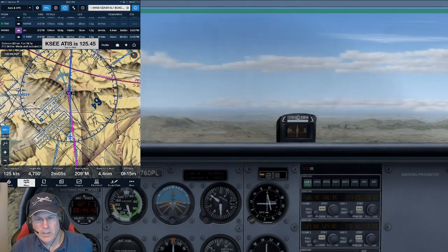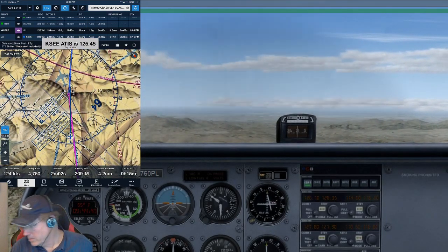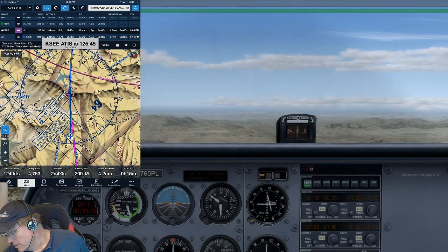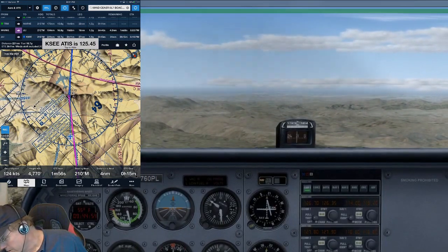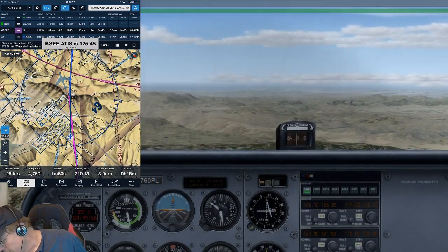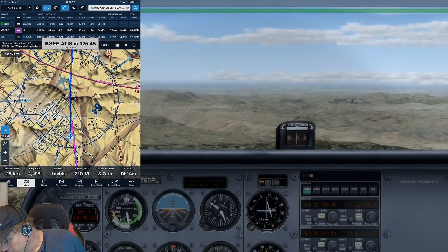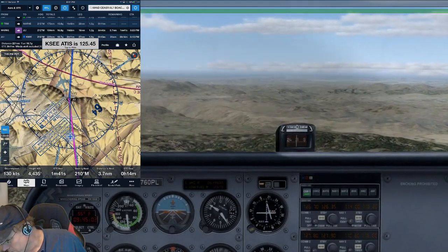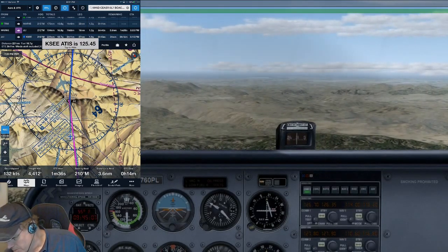I think I'm going to descend now, down to 6,500. But let's do a gradual descent so I don't pop my ears. We will go to VSI. We will do 400. 65. There we go.